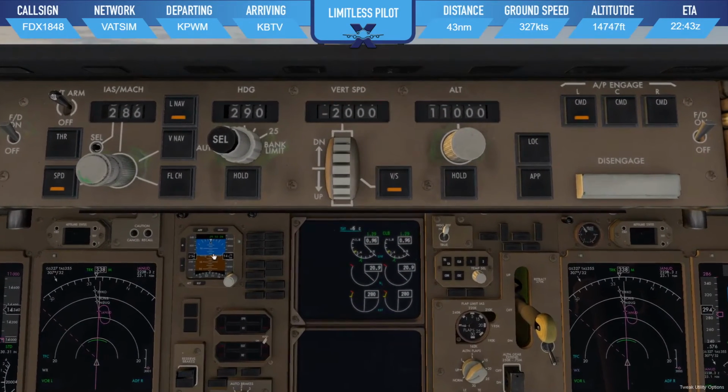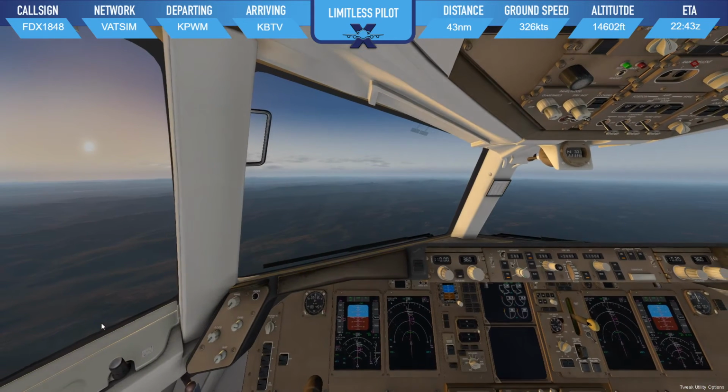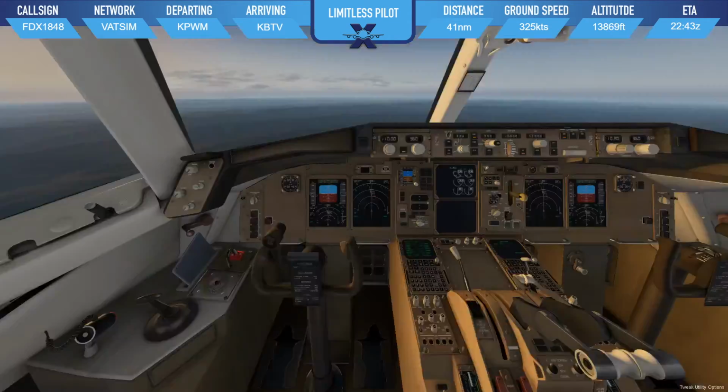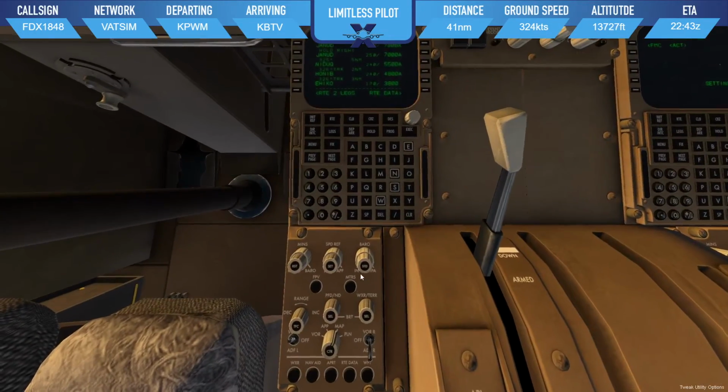What's our distance out? We're 23 nautical miles from Jano, which we're supposed to be at 7,000 according to the chart. Jano, 7,000. We need to switch our altimeter off of standard though, I know that much.